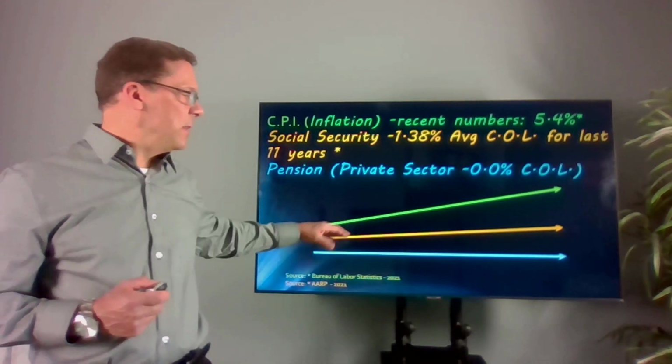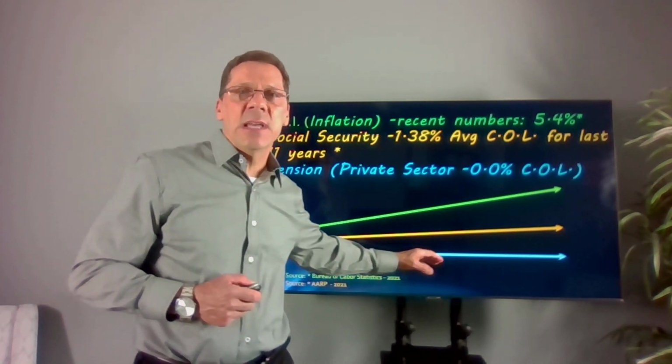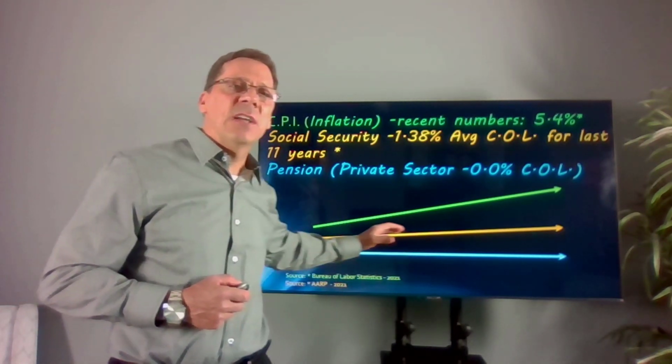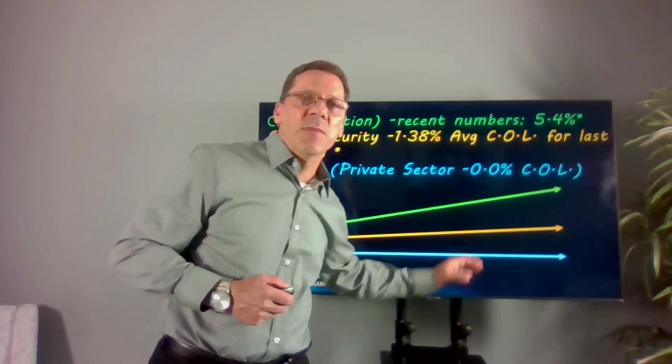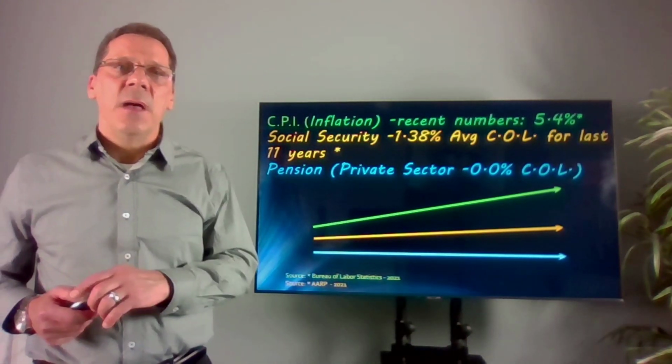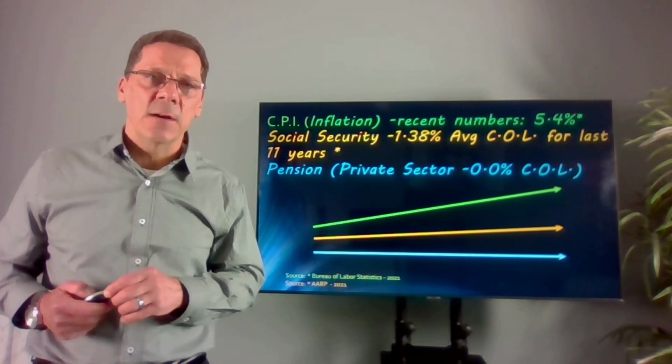So as your income is chugging along here, with the pension not increasing and Social Security barely increasing, and the real cost of living rising much faster, the difference is going to have to come from your retirement plan assets, which must be managed very, very carefully.